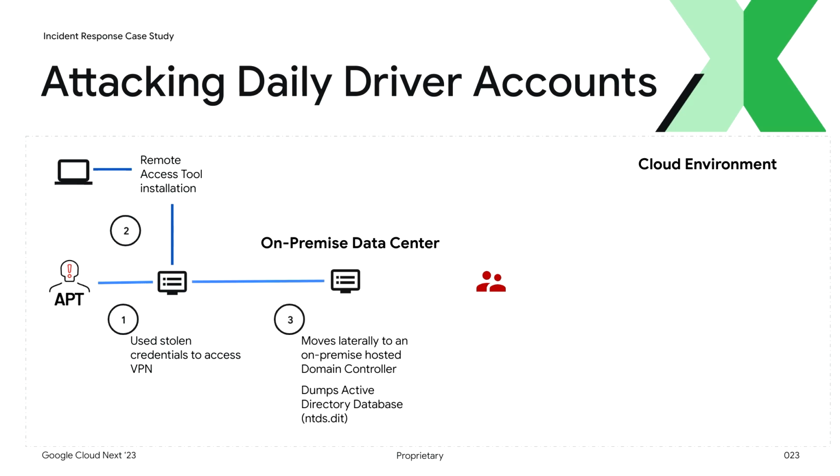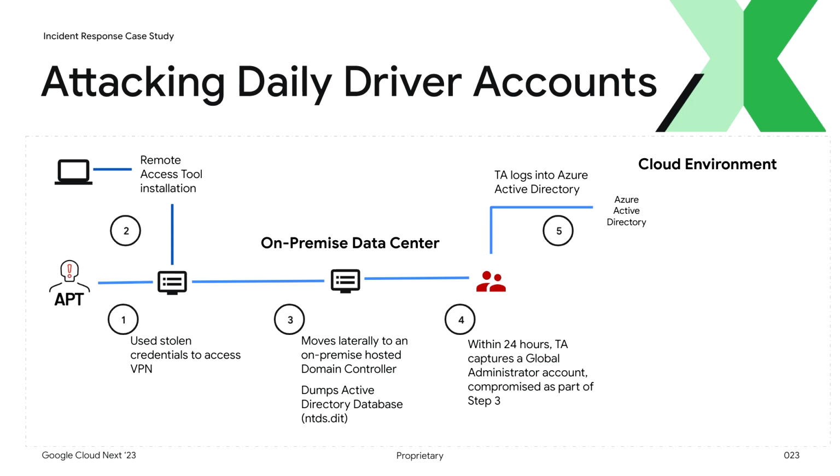Eventually, they were able to get to a domain controller, and once they got to a domain controller, they dumped and exfiltrated the Active Directory database, also known as the ntds.dit. What's interesting here is that the threat actor, once they exfiltrated the NTDS, came back within 24 hours using accounts that they had compromised from the NTDS, or the Active Directory database. And they used those accounts to log in directly into Azure AD. And the account that they used had the global administrator role within Azure AD. Once they got into Azure AD, the next logical step was to perform recon, understand the lay of the land, understand the different security settings within the org's tenant.